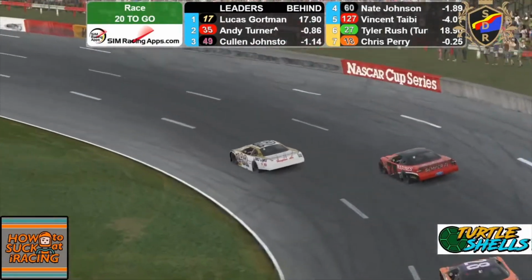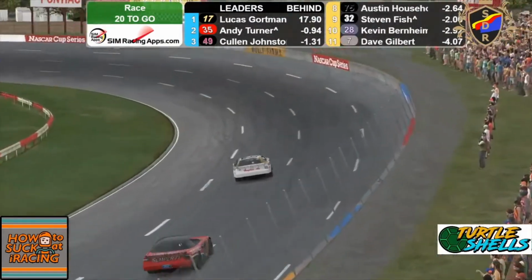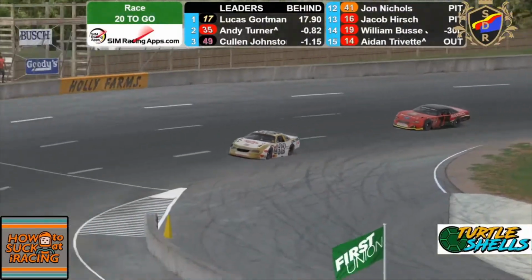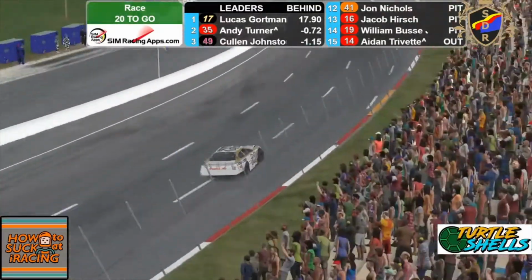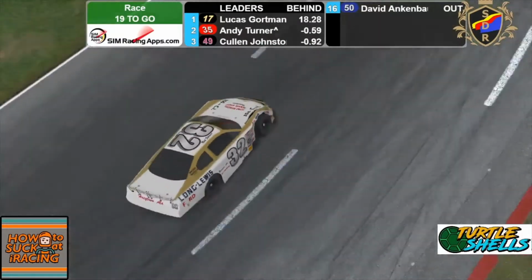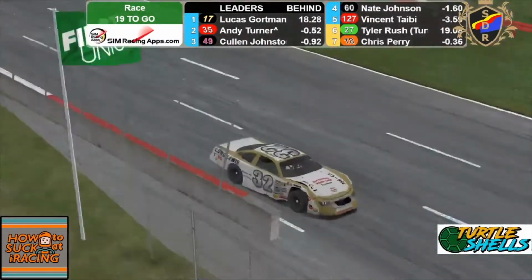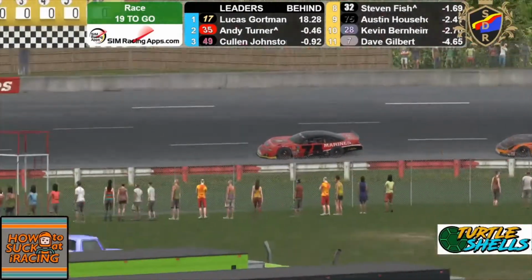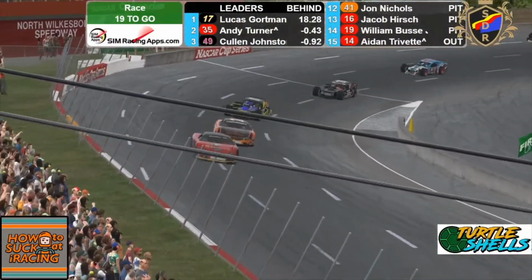As we drop back, it looks like Stephen Fish in the 32 got up into 4th in division, just passing Austin Householder. And looks like Kevin Bernheimer's back out trying to make something happen as well. Yes, he is. After an incident earlier in the race, Kevin is definitely out there trying to give the 75 a run for his money, trying to pick up some of those positions he lost.